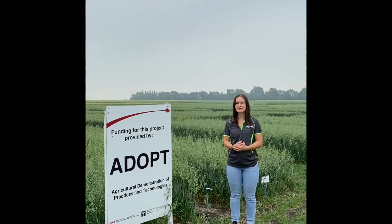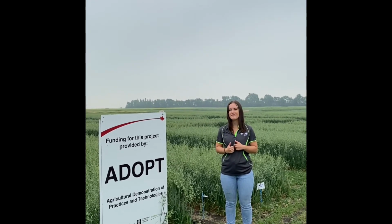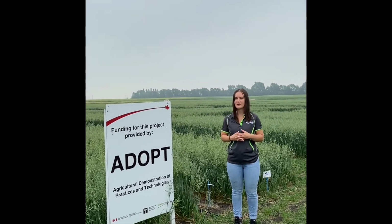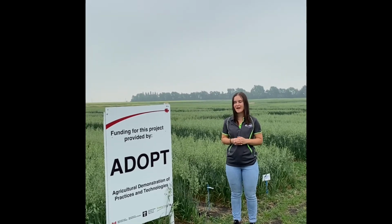So some previous research done with plant growth regulators suggests that there might be a better height reduction with Modus as compared to Manipulator, as well as an even better height reduction with a mixture of the 2 products. However, due to certain limitations in this trial, we weren't able to do that.